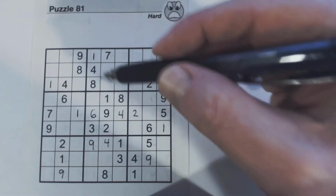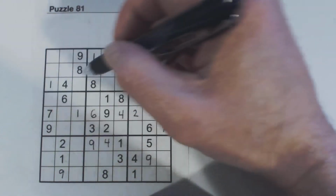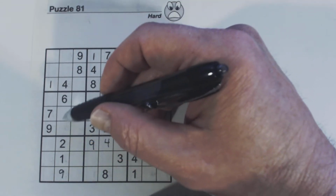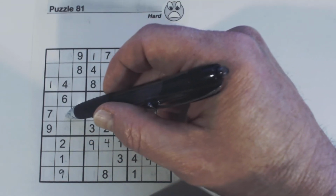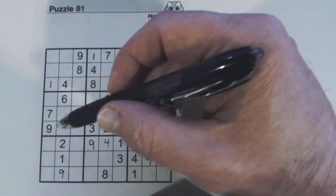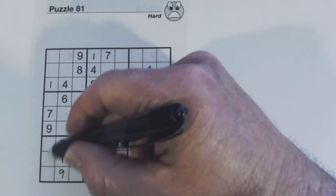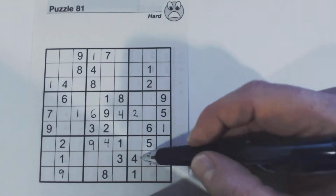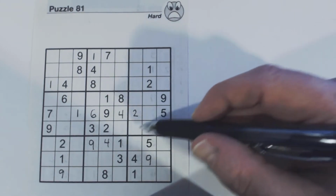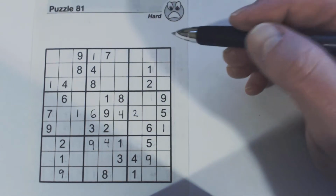We've got an 8 here and an 8 here, so we know one of these is an 8. We've got 3 8s here and an 8 there, so one of these is an 8. It can't be the bottom one, bottom row, because there's an 8 there, so one of these is an 8, one of these is an 8. Let's look over here. One of these three is an 8. 8 there. Okay.